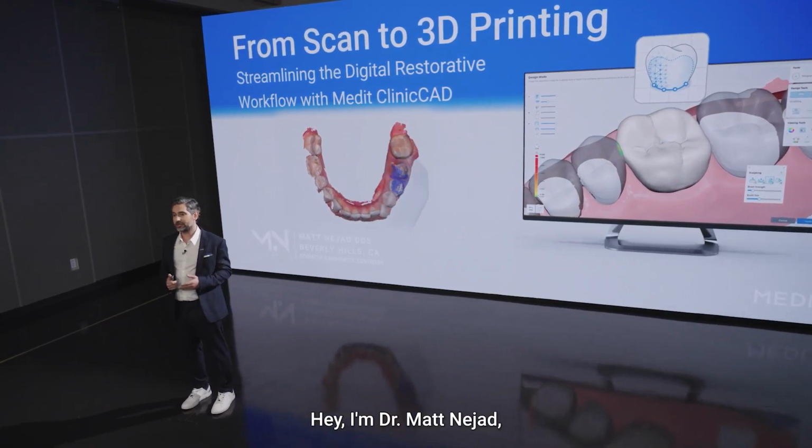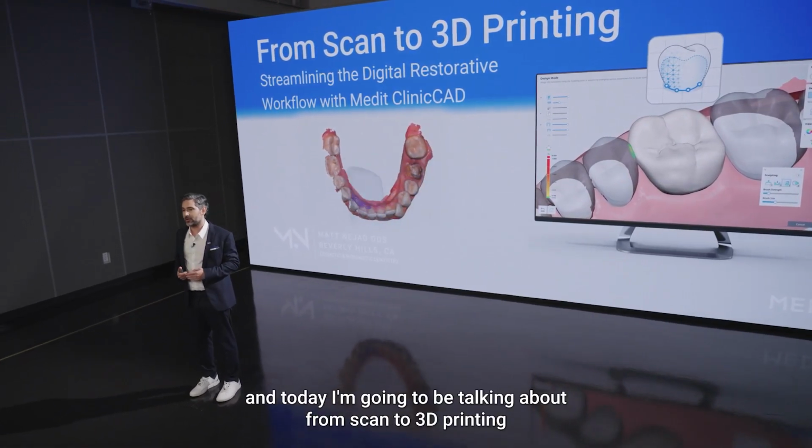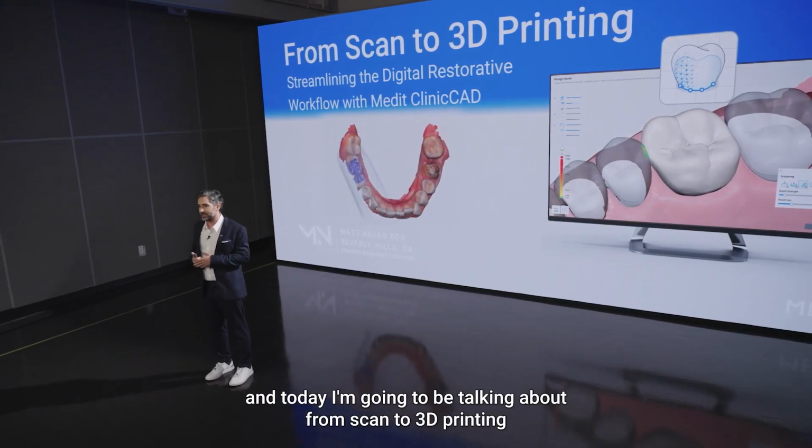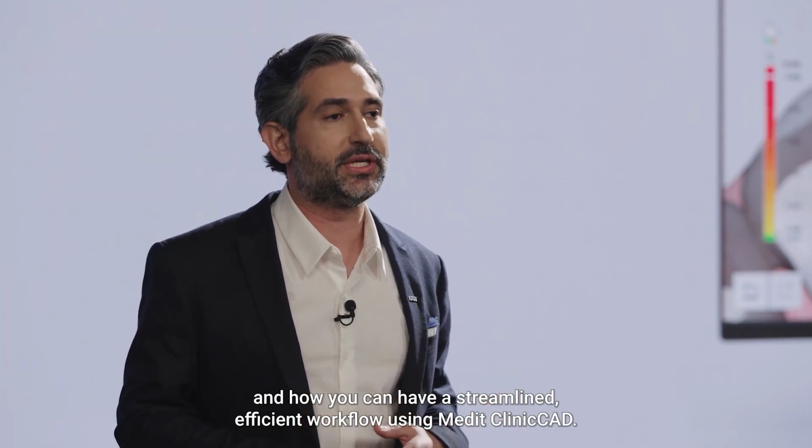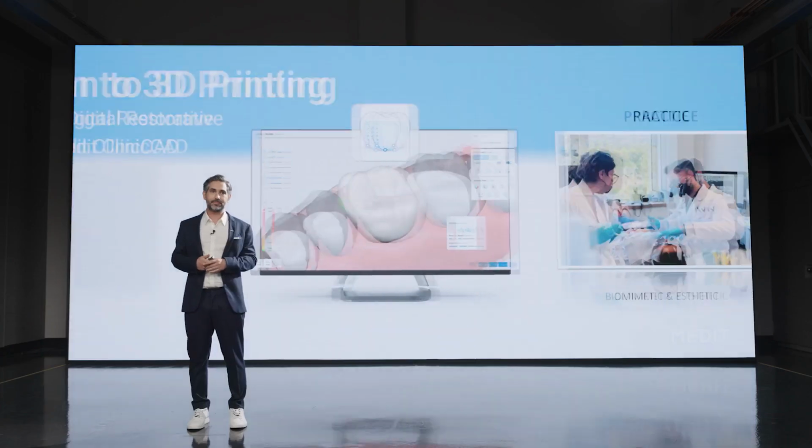Hey, I'm Dr. Matt Najad, and today I'm going to be talking about from scan to 3D printing and how you can have a streamlined, efficient workflow using Medit ClinicCAD.